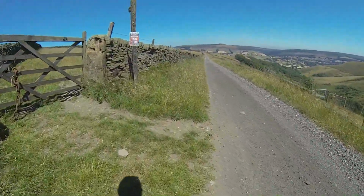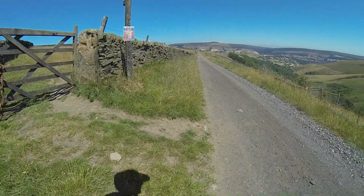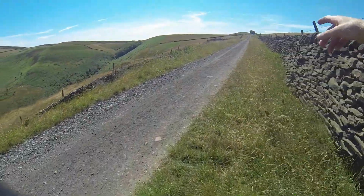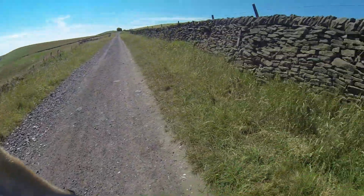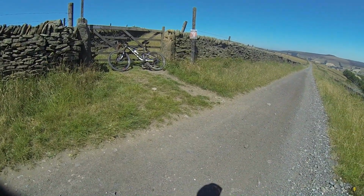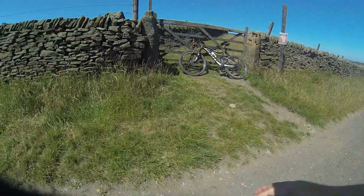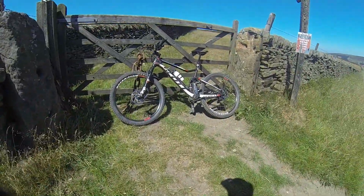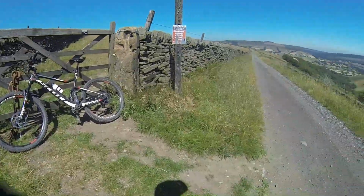So here we are, the bridleway off to Bradwell. So as you can see, that's quite a fast one going down there. So yeah, keep an eye out for the sign. Obviously, the dog warning won't always be there. Quite a big metal rusted chain on here, so that's obviously been here a while. That might be a good indicator for you.